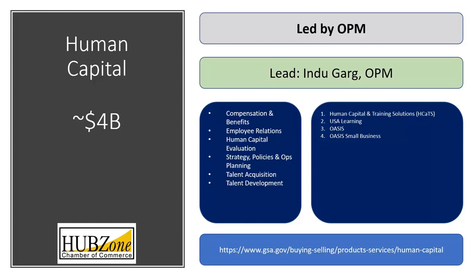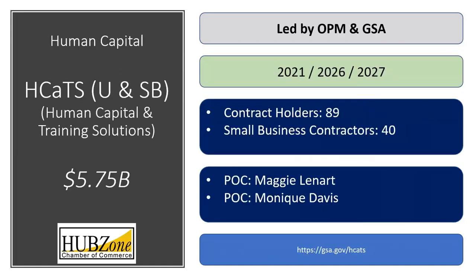There's a great vendor resource section on the Human Capital Category website designed to support both current vendors and those wishing to sell off of a GSA schedule. This category includes administrative services, HR support, temporary staffing, and other HR-related services. As you can see, there's 4 best-in-class contract vehicles on here. In fact, 5 if you look at HCATs being both unrestricted and small business. So let's take a look at those.